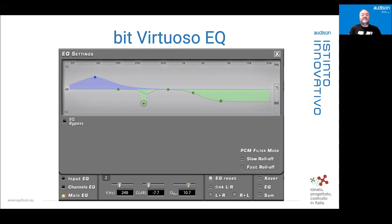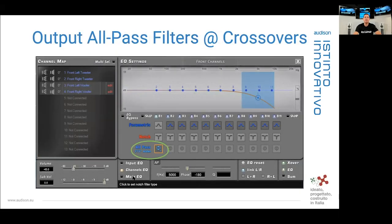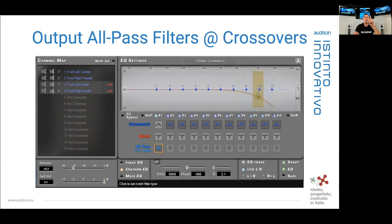It doesn't have to be zero, but they have to match phase left and right at all frequencies. The second source of phase cancellations is the transition band between two adjacent drivers, like a mid and a tweeter, where they overlap. And usually, when we're setting up a system, we will manage this with proper delay settings and proper crossover settings. And the Virtuoso gives you one more tool: all pass filters in the transition band, which automatically track your crossover point. And this is a first order all pass filter. And this is a second order all pass filter.